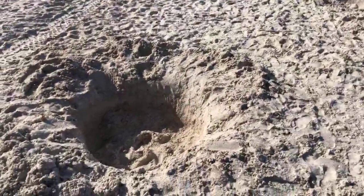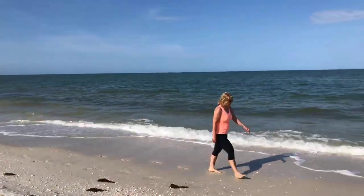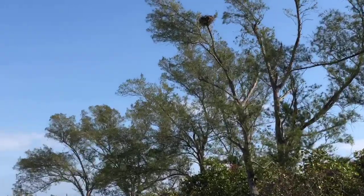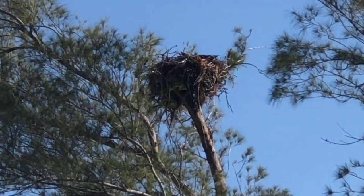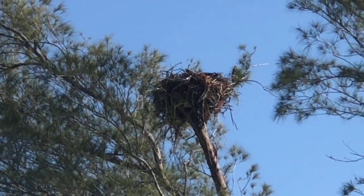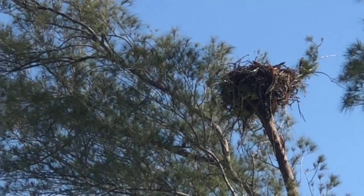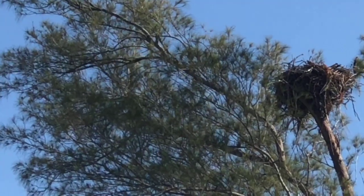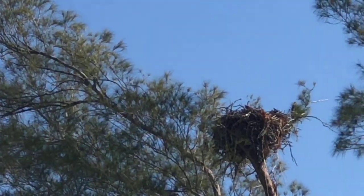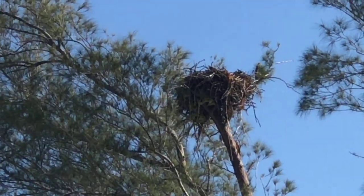There's another hole we're gonna bury some fish in. Spin around here. You can kind of see the osprey's back now. You can just see her back on the right side of the nest. I'm pretty sure that's the female up there. See if she moves around. There you can see her, that's her tail feathers moving around up there. Come on, pop your head up for us. You can't even see the screen here, there's so much glare. Anyway, let's go say hey to Roy.